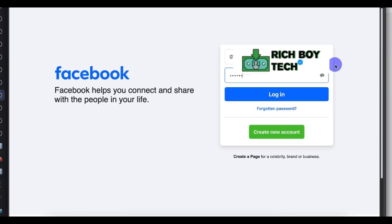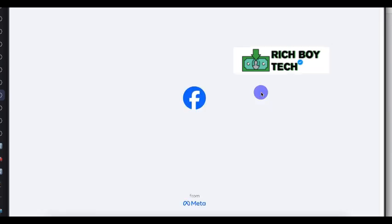Today I am going to show you guys how to instantly change any Facebook password. First of all, let's log into Facebook on the laptop and try to change the password or add an email to it to see if it will work.